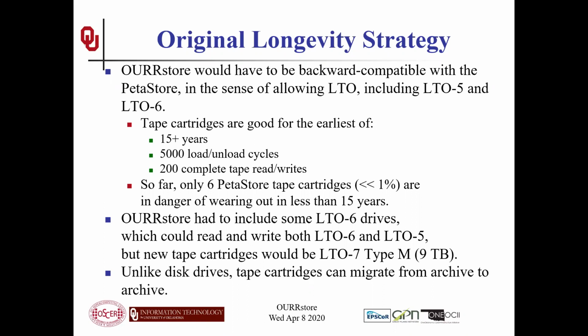Well, we calculated it out after we had the bid responses, so we could actually do this calculation. We calculated the cost of doing that, including the lost tape cartridge slots, versus buying new LTO7 type M tape cartridges and not keeping the old LTO5 and 6 tape cartridges and having to have LTO6 tape drives in the new archive. And it turned out that there was a mid-5-figure savings associated with throwing away the old tape cartridges and throwing away the old tape drives.